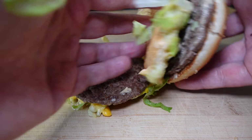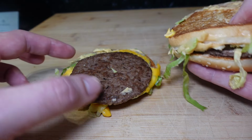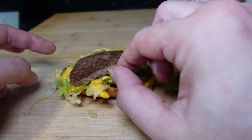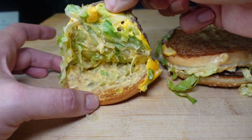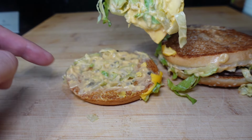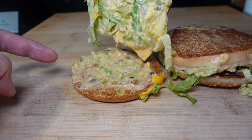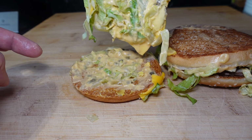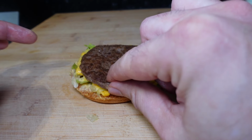And then let's turn that one over again. Again, nothing on that base bun there. And then we've got another burger with a slice of cheese, which is now congealed onto it. And more lettuce and sauce there, and a bottom burger bun with all that sauce and onion, and there's some gherkin in there as well, some pickle, I think, chopped through there as well. That might be part of the sauce.